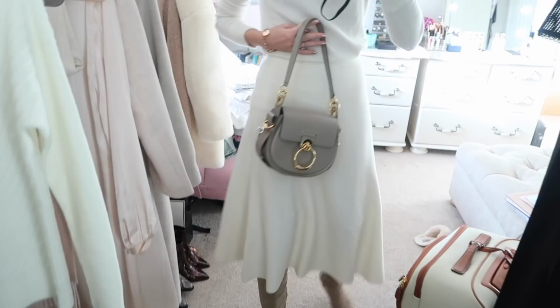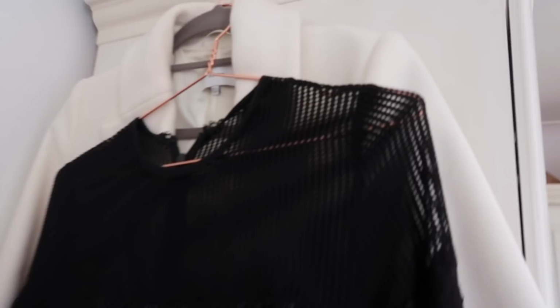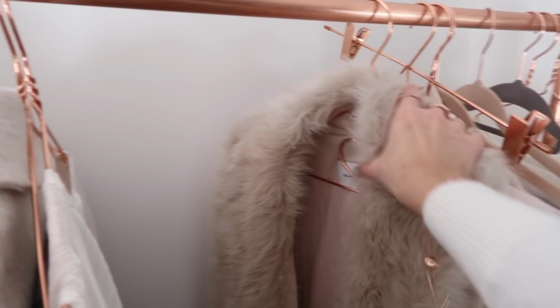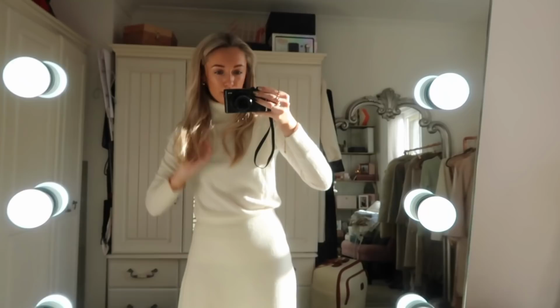Handbag-wise, today, I'm just going to take my little Chloe test bag. And then I'm not sure whether to take my Reese white coat. Maybe that'll be a little bit too much white. In fact, I haven't worn too much of this because I'm kind of saving it for special occasions, but I feel like last Saturday before Christmas is a special enough occasion.